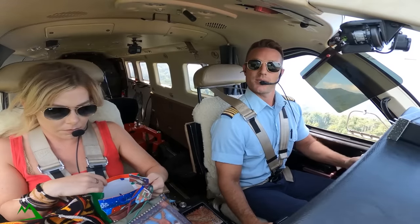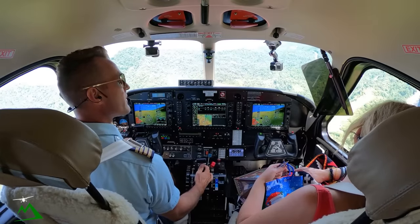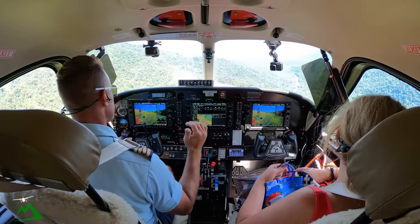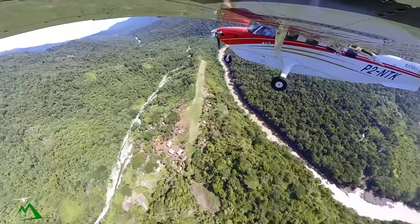I don't see the windsock. Oh, there it is. It's not really blowing any over top of the actual runway, so maybe most of the wind's sticking over there, or it's at this altitude. Maybe once we get down lower, it will slow down a bit, I hope.